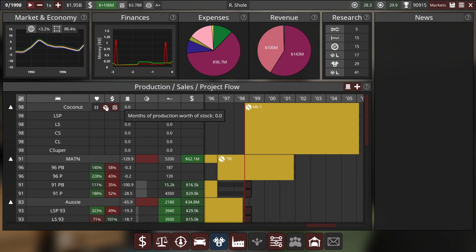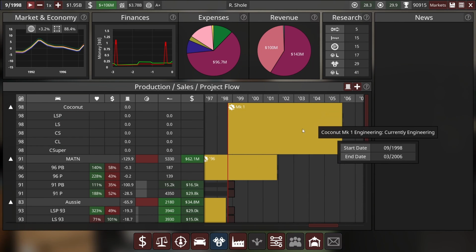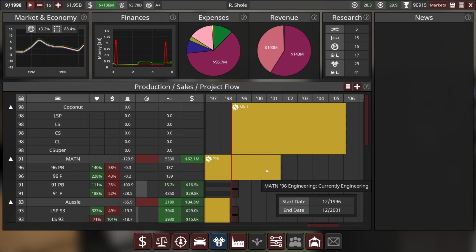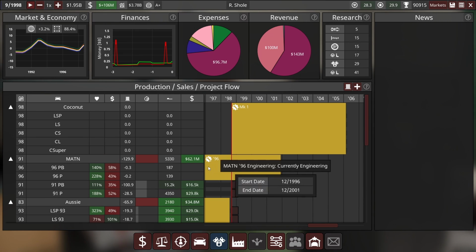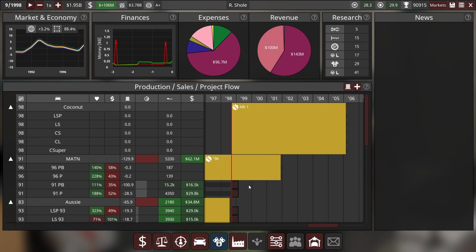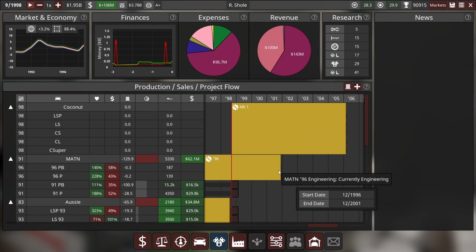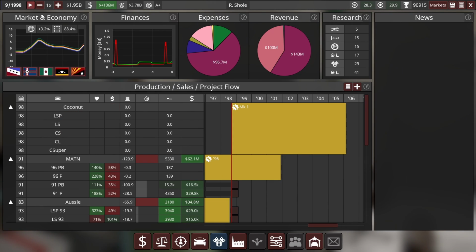Last time we designed the coconut, that's still got a good long design cycle ahead of it. And we also did the second facelift of the MATN, or the first facelift, second version of the MATN. And I think the first thing to do today is just advance time until that facelift comes out.